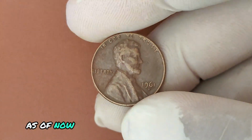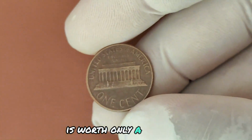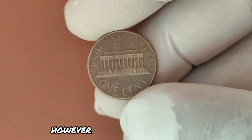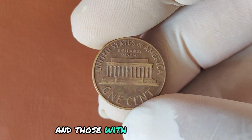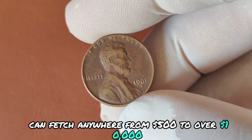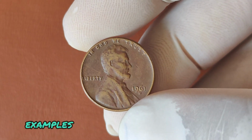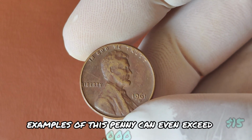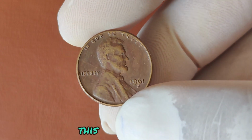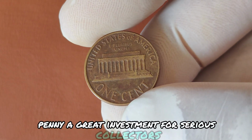As of now, a typical 1961 D penny in average condition is worth only a few cents. However, uncirculated specimens and those with minting errors can fetch anywhere from $500 to over $10,000 at auction. Recent sales have shown that the most pristine examples of this penny can even exceed $15,000. This makes the 1961 D penny a great investment for serious collectors.